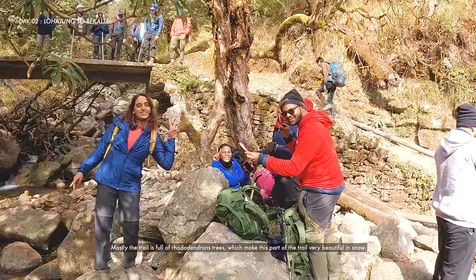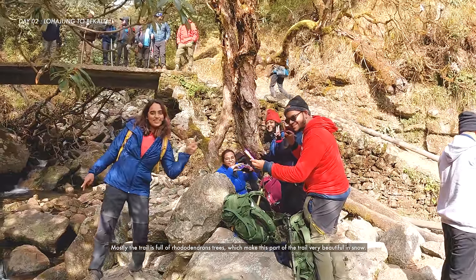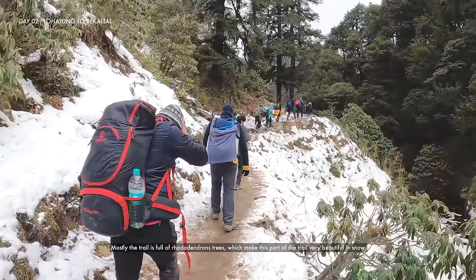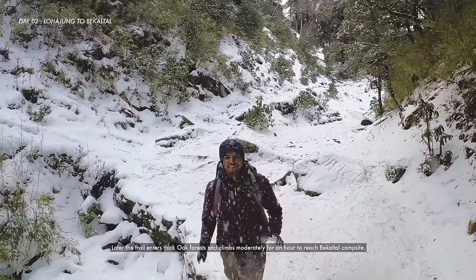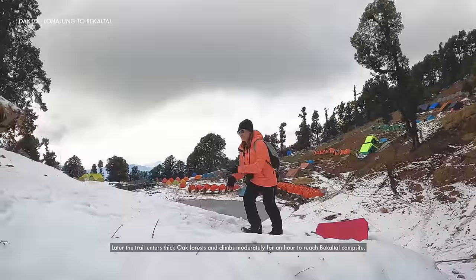Mostly the trail is full of rhododendron trees, which make this part of the trail very beautiful in snow. Later the trail enters a thick oak forest and climbs moderately for an hour to reach Bekaltal campsite.